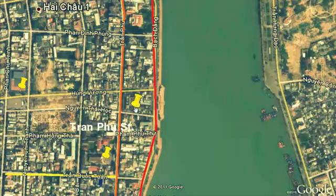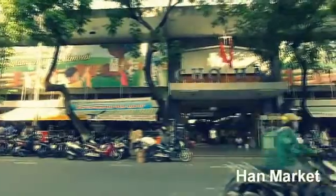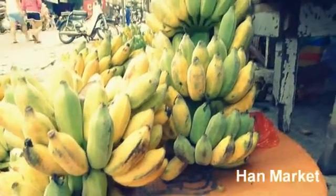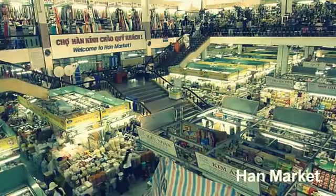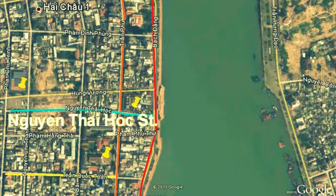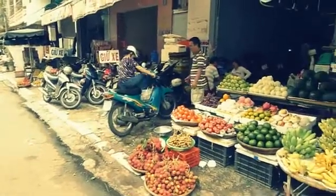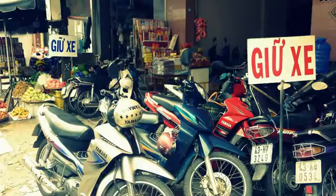Further up on Trong Phu Street is Han Market. This is where you can see how a traditional Vietnamese market looks like. You can shop for Danang specialty and other souvenirs here. You can park your motorbike along Nguyễn Thái Học Street at some of the houses with the sign Giữ xe. It's kind of parking lot for motorbikes in Vietnam.